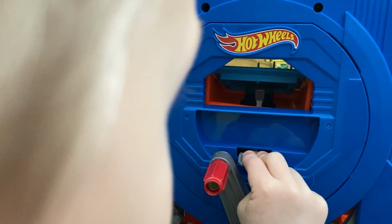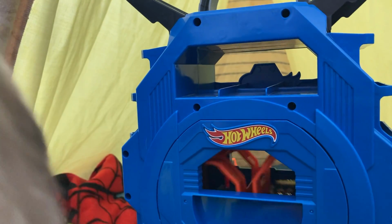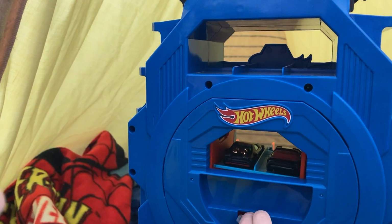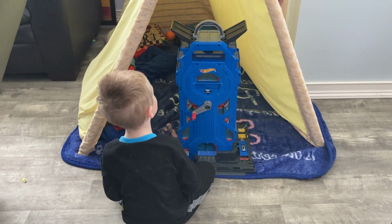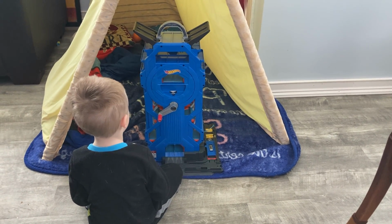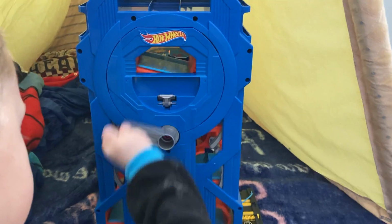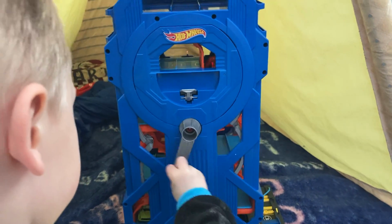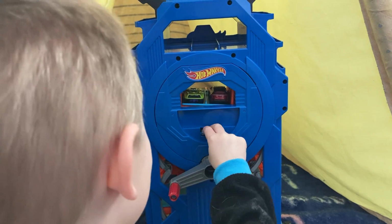Okay. That's sweet. Whoa. That is going so far, Bentley. We need more cars. No, we don't. Keep turning. I think there's more in there, right? I see a set of cars, Bentley. Yeah. There they are. Woo!